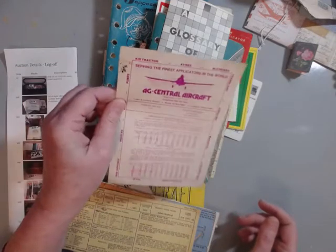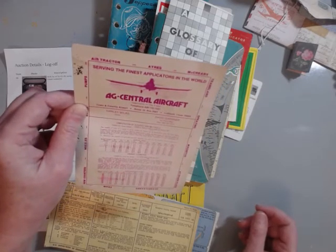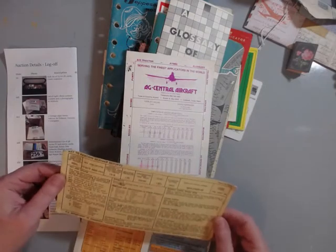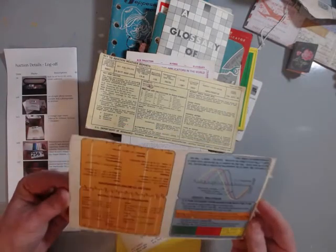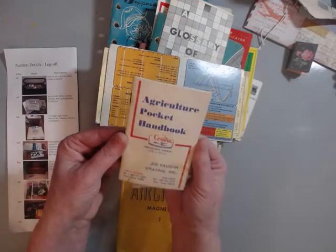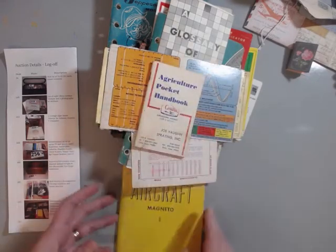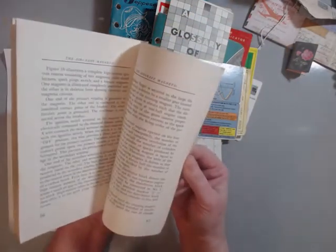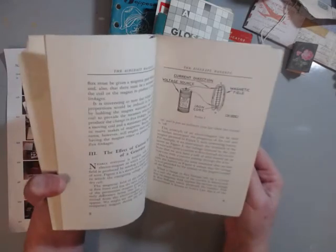AG Central Aircraft. I'm trying to see if it's a compilation of acreage and materials. I wonder if the guy was, or was trying to be, a crop duster. That's what that looks like. And since we are in farm country, key to aviation weather reports. And here's like a cardboard thing that he must have cut out of something. Oh, here's a little agriculture pocket handbook for a Cessna agricultural aircraft. So yeah, that's crop dusting. The aircraft magneto. Alrighty. Not that I understand what a single thing of all that is, but it is pretty cool.